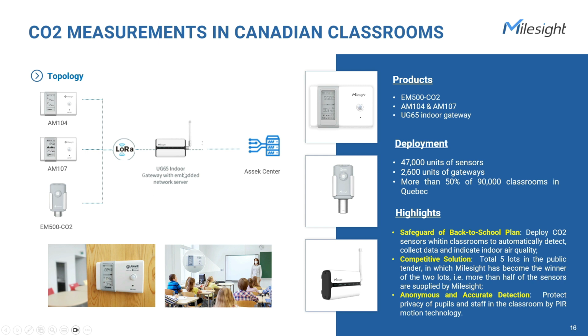So, Milesight AM104, AM107, EM500-CO2, as well as the UG65 indoor LoRaWAN gateways are integrated with our partner's application platform to make data visible remotely by the mandates in government.